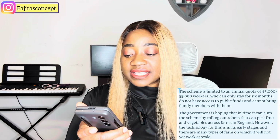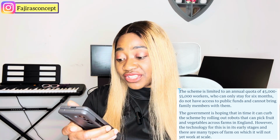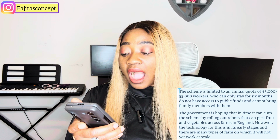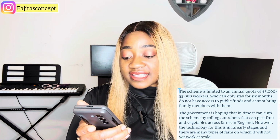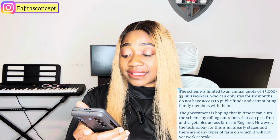If you're one of those who have been struggling to move to the UK, with this seasonal worker visa, you would not really have to struggle so much. Those 6 months not only give you more money, they also give you an opportunity to explore the UK and decide if it's the UK you really want to come to. The government is hoping that in time it can curb the scheme by rolling out robots that can pick fruits and vegetables across farms in England. However, the technology for this is in its early stages, and there are many types of farm on which it will not yet work at scale.